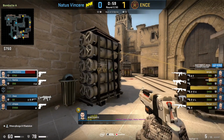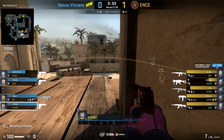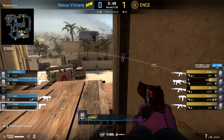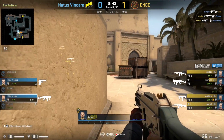Overall though, your average price point is going to come out to around $300 on average for that rare special item, but that's not including your ruby or sapphire, because those kind of skew the data a little bit just because they are so expensive. Going back to the question though, should you invest in the Spectrum case? It's a pretty hard decision.